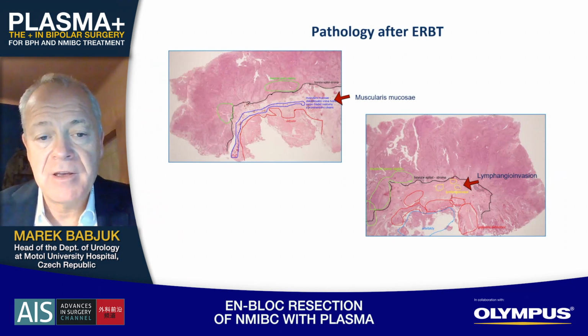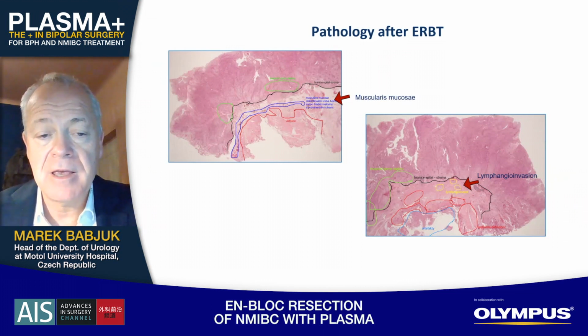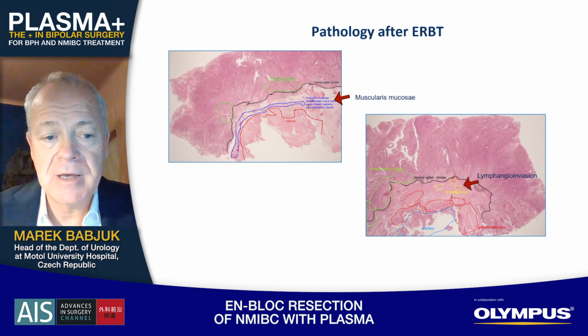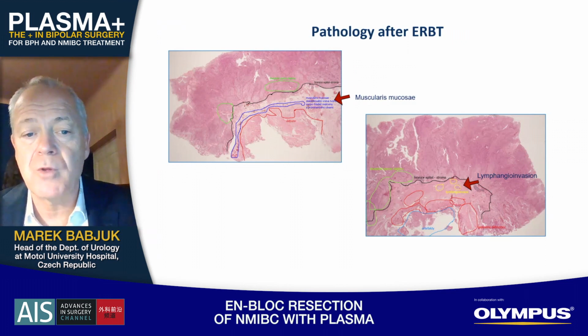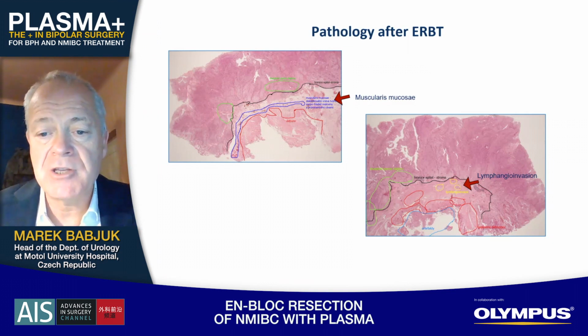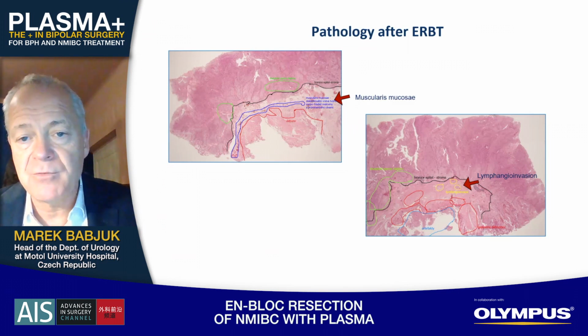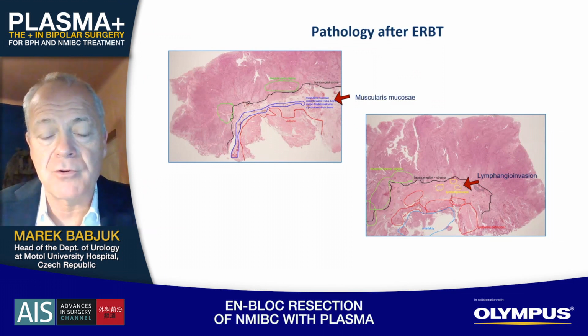This is very favorable for good orientation of the specimen for pathologists, so that they can give you a lot of information, not only the presence of the detrusor muscle, but also the presence of the muscularis mucosae, the very precise staging of the tumor, and so on. So we believe that a good specimen for pathologists is a very important advantage of en-bloc resection.